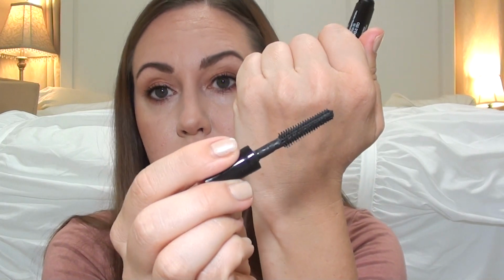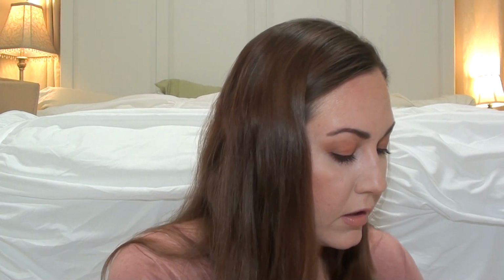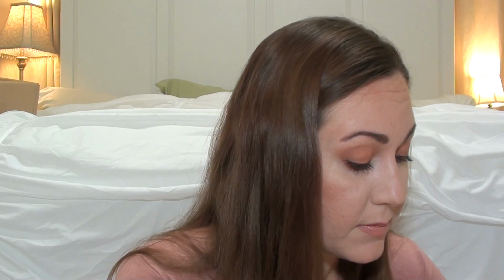And then the Guerlain Maxi Lash Mascara, just a little baby sample size. It was good. It was one of those rubber bristles, so I didn't love that. I don't know if this was older or what, but it was very, very dry. I like a dry mascara, so I was okay with that, but that is just something worth noting. Okay. Then I have all kinds of little randoms down here.